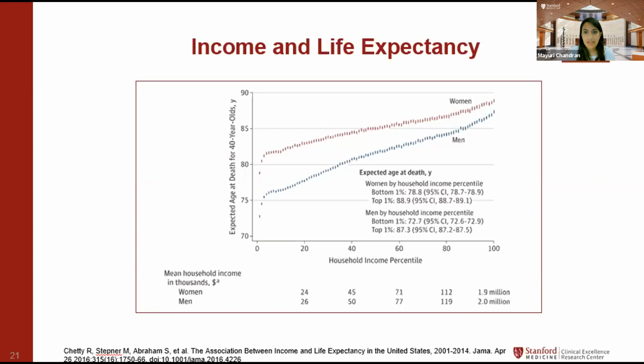We can see clearly that the age of expected death increases steadily as income increases for both men and women. The gap in life expectancy between the richest 1% and the poorest 1% is 14.6 years. This impact of income is shocking. A 14-year life expectancy difference really puts our medical interventions into context.